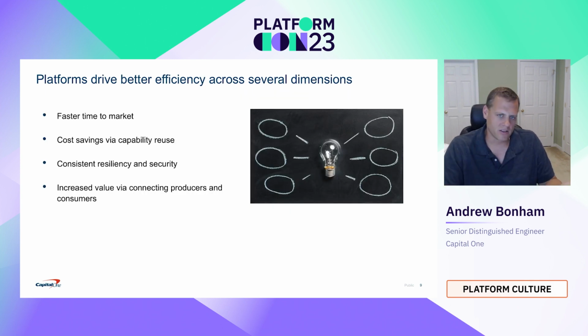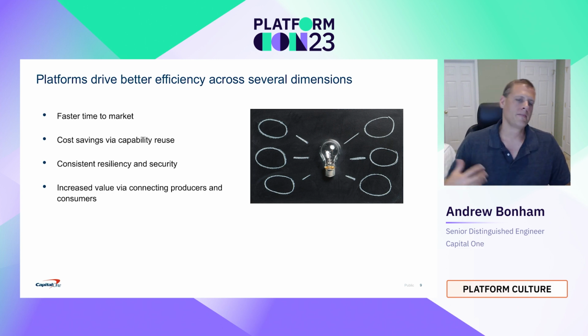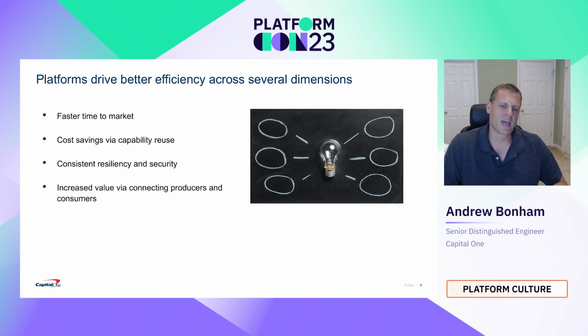Some of the benefits that you get with platforms, right, is faster time to market because you have the foundational capabilities. Teams can build quicker and not have to recreate a siloed application. You're also reusing those capabilities, right, and not duplicating them. So there's cost savings. And then there's certain things that you can enforce and standardize across the platform, such as resiliency and security and a number of other things to make sure each thing that's built on there follows that same pattern.